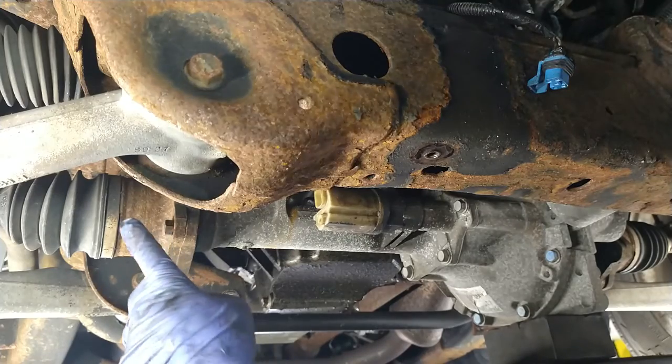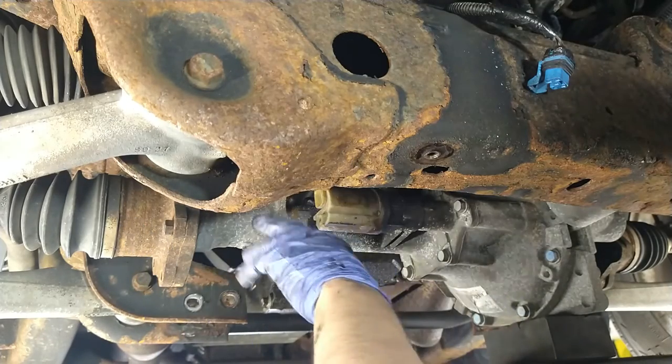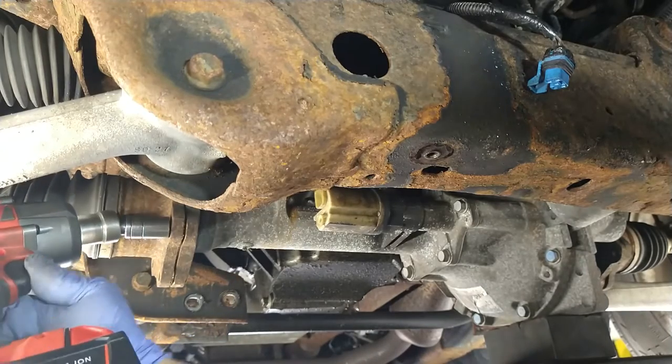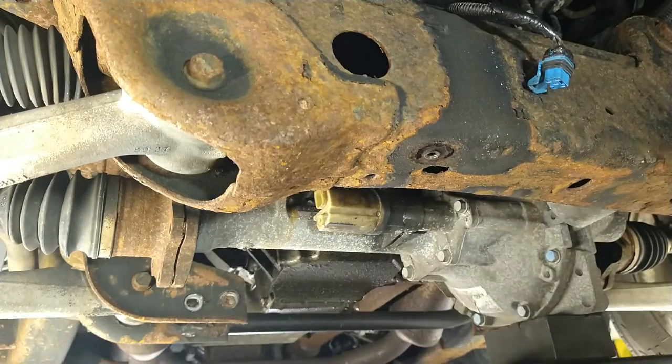I would suggest to remove these bolts before you drop the whole differential. I'm trying to videotape while I'm trying to think twice on everything.